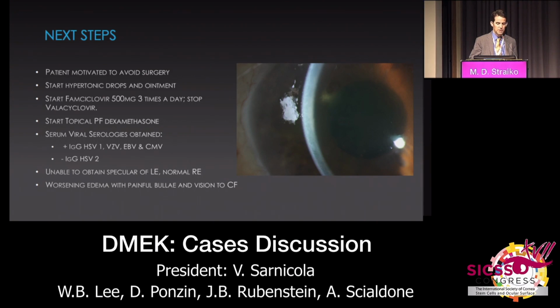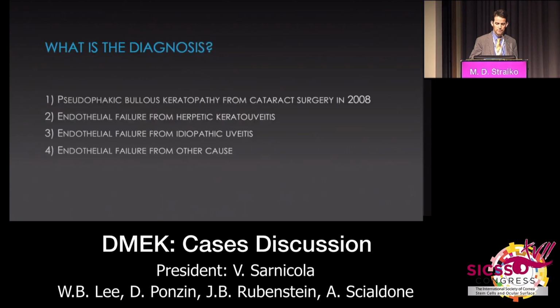The IgG was positive for HSV1, VZV, EBV, and CMV. That was serum, so indicating prior chronic infections in the past. Negative only for HSV2. We were unable to obtain speculars of the left eye due to the edema. It was entirely normal in the right eye. And she developed worsening edema over this time with painful bullae, and her vision dropped to count fingers, so she was now less motivated to avoid surgery.